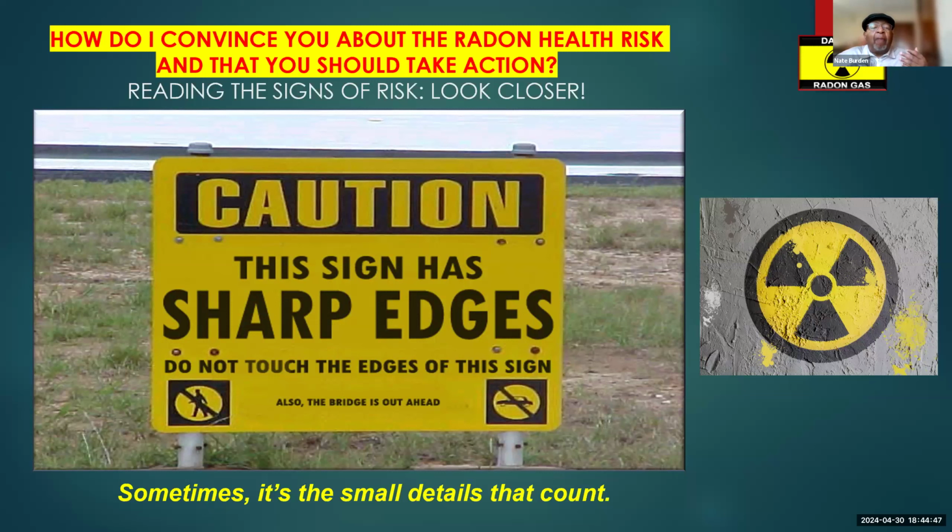Here's your job. I've got to convince everyone attending this webinar that radon definitely causes lung cancer. Radon can be a major health risk to our children. And what are you going to do about it? I'm going to show you the pathway and what can be done to reduce that exposure and make that built environment a healthy environment. So here's a sign I use just to show you this.